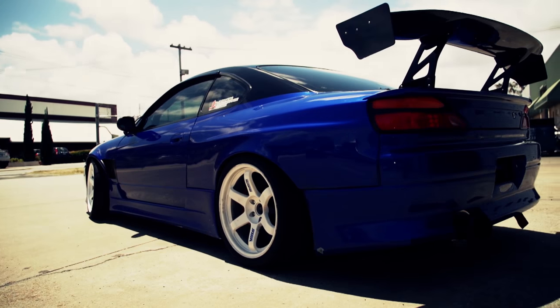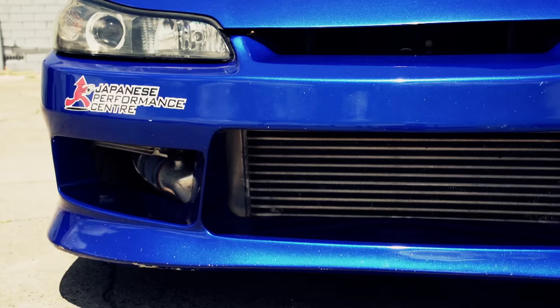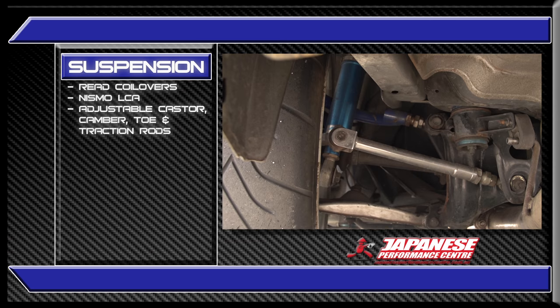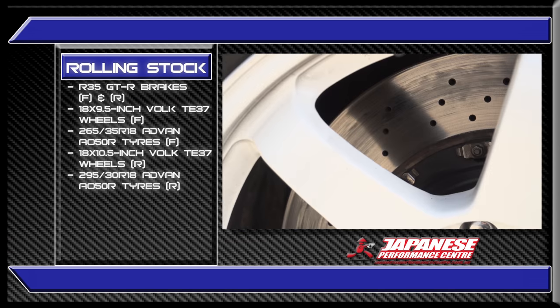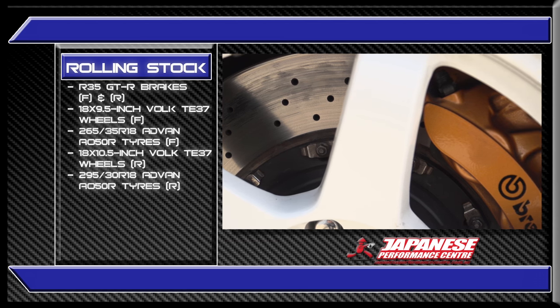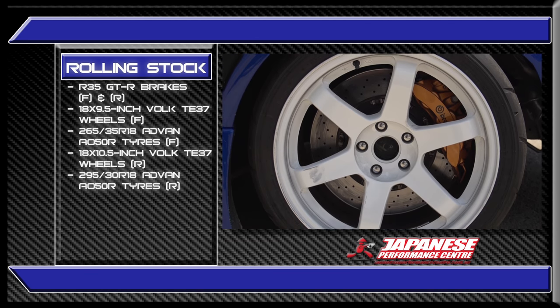Being a Japanese performance car wrecker means that JPC generally has a lot of spare parts goodies in the shop, which were raided to build this car. This included the Reed coilovers and an array of adjustable arms under the car. A wrecked R35 GTR was also raided for its monster brakes. They certainly fill up the 18-inch TE37 wheels, which are wrapped in 265 front and 295 rear semi-slicks.